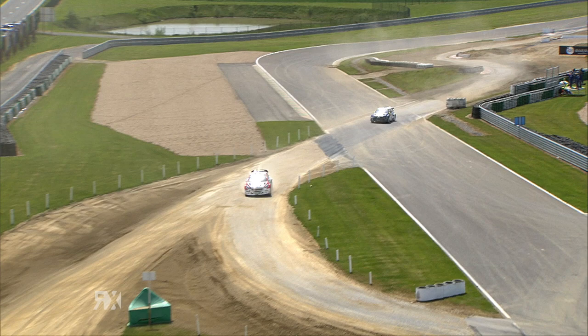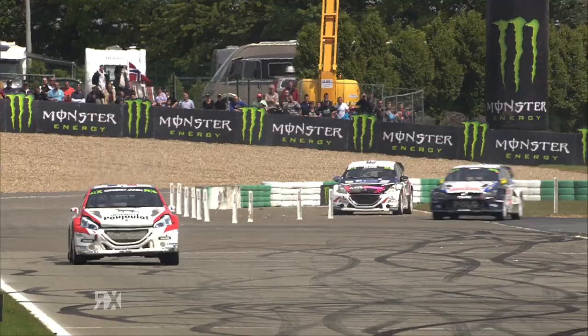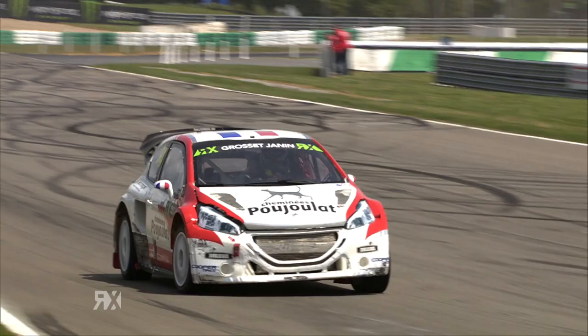Grosset-Janin up into the left-hander. Going with him is Veiby. Trying to see where Karai is. There's Pye's car at the side of the road. We know Walfridson's parked up. Rajala seems to be going slowly as well.